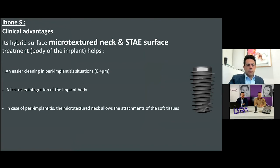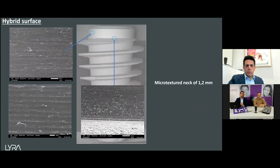The iBone S has a machined collar. It is not polished, it's just machined. This is really done for when you have patients with difficulties about the parodont. So if there is any problem and the bone is reducing, we have 1.2 millimeter of machined collar. The bone can osseointegrate on it, but if there is any problem with the patient, the soft tissue likes this surface, and we have a good sealing of the soft tissue around this collar. So you can see here that it's not polished. You see the machined thread on the surface.